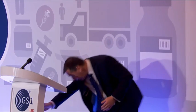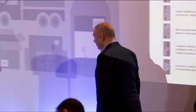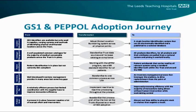Cheers, Graham. Thanks, Chris. Okay, so this slide is a little busy. You will have a copy of the slides provided by GS1, so there's no need to take photographs or anything like that. They will be made available. What this is doing is showing you the key enablers of the project, and there's 6 of them, where we are, the transformation, and where we want to go to. Okay, so to be as is. Each one of those enablers, and there are 3 core ones, are based around the place, which is the location. They're based around the product, that's catalogue management, and they're based around the patient information. Okay, those are the 3 key ones.